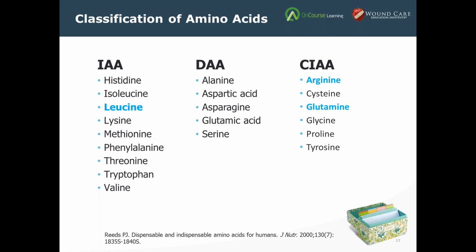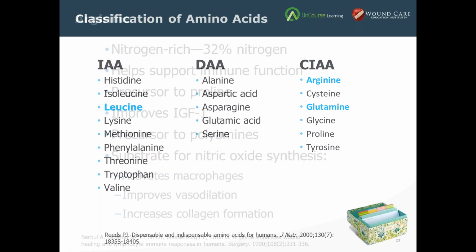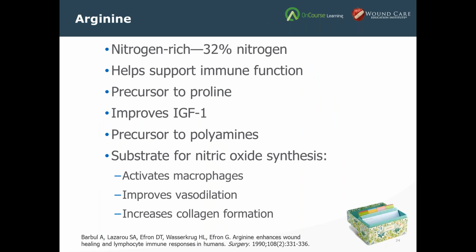So why is arginine important? Well, most amino acids are 16% nitrogen. Arginine is a unique one because it is 32% nitrogen. So it is considered a very nitrogen-rich amino acid. And exactly what we said, your patient needs to be in a nitrogen balance that's positive in order to heal a wound. Every day we're building a little protein, we're breaking down a little protein, but generally we're in protein balance. Our patients, unfortunately, are not in a nitrogen balance. A lot of them are in a negative nitrogen balance, meaning that they're losing nitrogen.